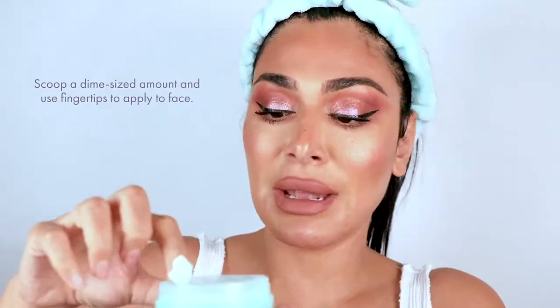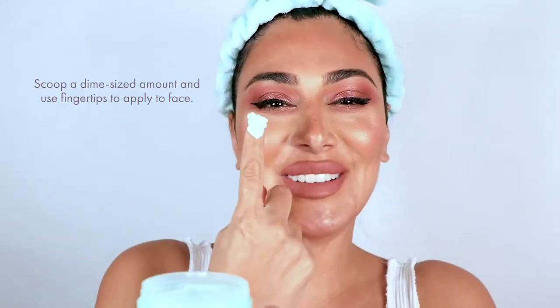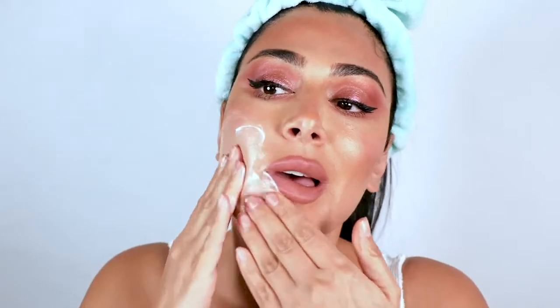So I'm going to demonstrate how to use this now. It's really, really simple. It's really easy. If you're like me, then you like to double cleanse, and this is the best way for you to actually begin the removal of your makeup. So I'm just going to go ahead and open this up. You don't really need too much of the product. I'm just going to grab about this. It's about a dime size. I'm just scooping it up with my finger and I'm going to work it into my hands. And I'm just going to start removing my makeup.